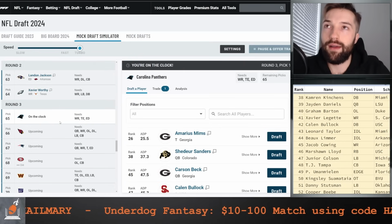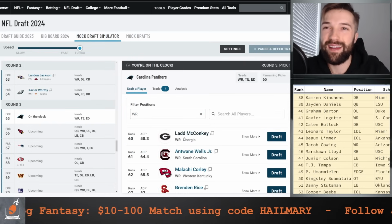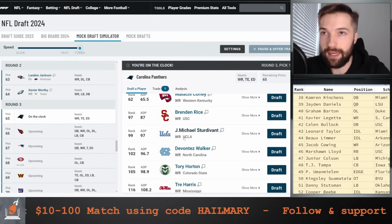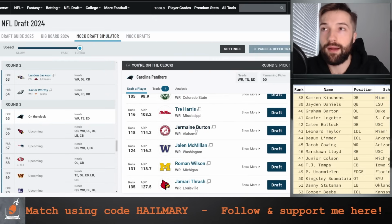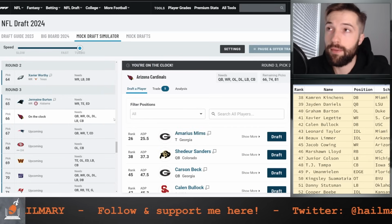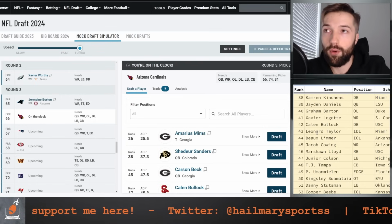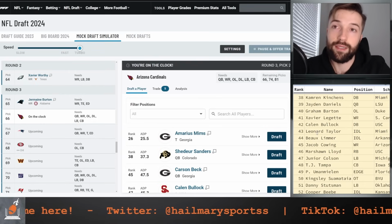At pick number 65 for the Carolina Panthers, we went Jordan Morgan in round number 1. Xavier Worthy would have been really nice here, but that's not the case. Looking at other weapons here, I think pairing him back up with Jermaine Burton sounds great to me. You're pairing him back up with a weapon he has chemistry with, and Jermaine Burton is a top 32 player on my board. Sounds like it's a pretty good deal to me.